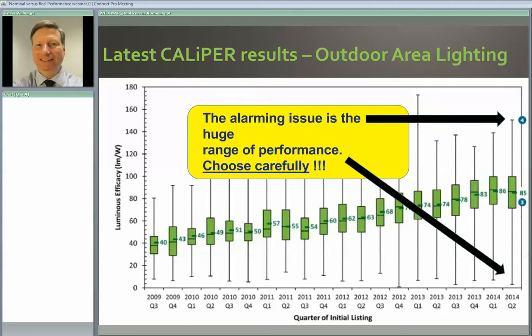However, there's a bit of an alarming issue in the data. 85 is the mean, but there's a huge spread of performance, from probably way below what an incandescent light bulb would do, the bad one, right up to over 140 lumens per watt, probably for some very expensive luminaires, but this shows the spread. So the rub from this is if you're a buyer or a specifier, you really need to choose very carefully. You can get some lemons down here and you can get some very nice products up here.